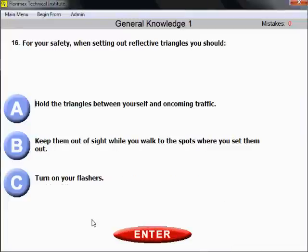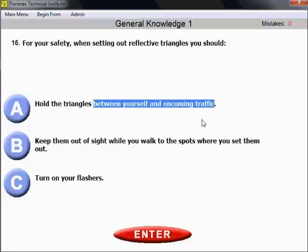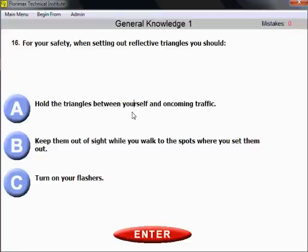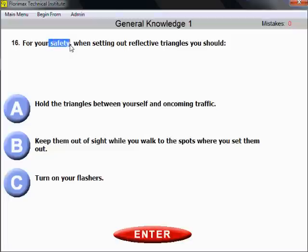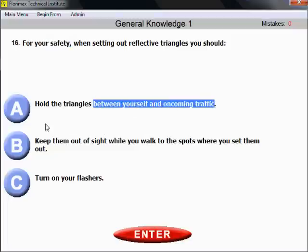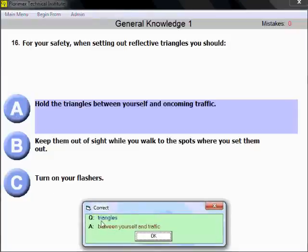Question number 16. For your safety, when setting out reflective triangles, you should hold the triangles between yourself and oncoming traffic. What does it mean? You are not asked how far you need to put your reflective triangles. Actually, there are three of them. But you need to remember, you need to put the triangles for safety between yourself and oncoming traffic, so the oncoming drivers would be able to see you. That's how you need to hold the triangles. Let's see if we are correct. Yes, we are. Triangles need to be put between yourself and traffic.